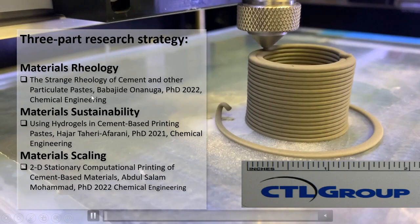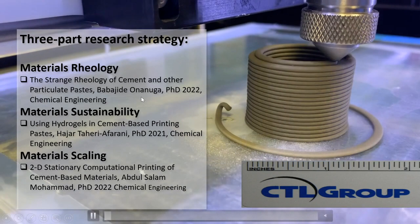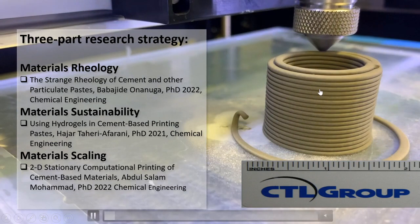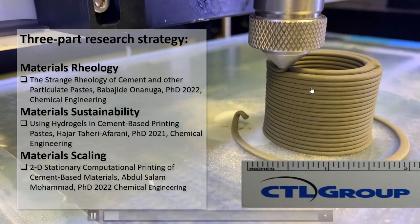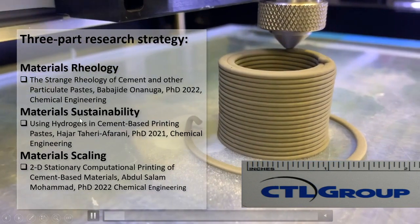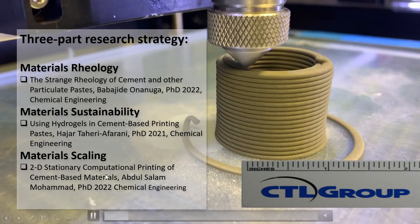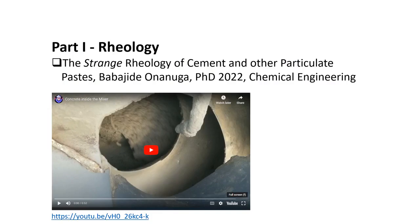So our group is working on 3 particular areas, and we're not doing large-scale manufacturing. That is, we're not building large structures. We're working on a small scale, as you can see here, but we're actually interested in the science behind printing of cement-based materials. So we're working on material rheology, material selection, in particular for sustainability, as well as printability and material scaling. I'm going to talk about each of those areas in brief.